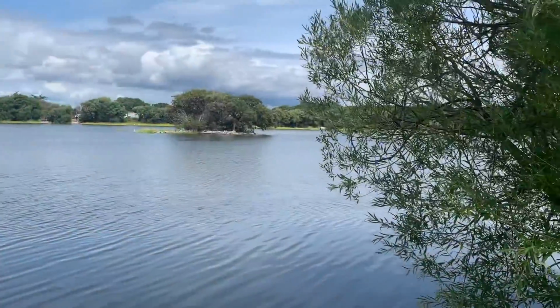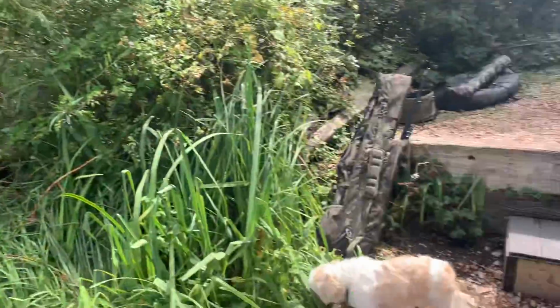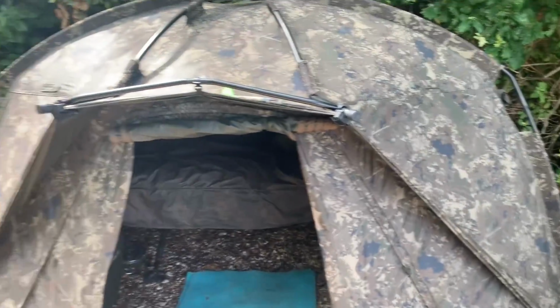I mean, in all fairness, this is even closer to my work, but I can't fish out the vehicle here, and this is one of my other club waters. And I'll just turn you around. If you know it, you know it. You'll recognise this. Big Step is the swim. Set up for the week. I've got the small one this week because of the swim size.